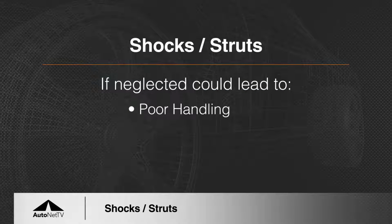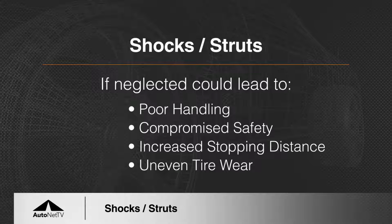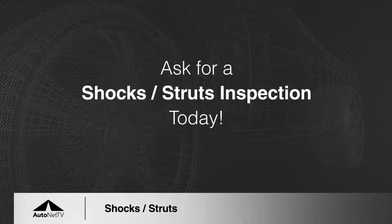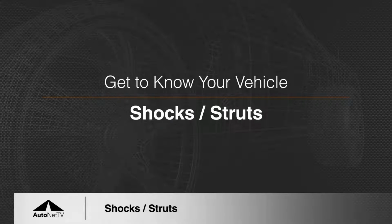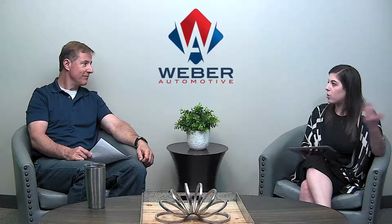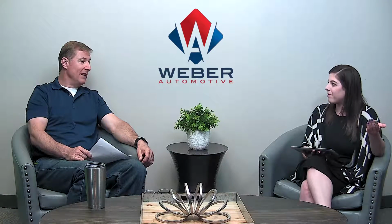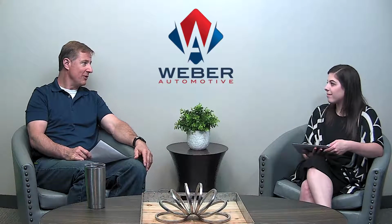So there really is no replacement interval truly on a shock or a strut, but you may have leaks or other issues with them that cause you to repair them or replace parts of them earlier than the life of the vehicle. Just like other suspension components, they work up until they don't work and need to be replaced. Yeah, and all of it can be inspected. And when one part doesn't work, the whole system's not working properly, right? Yeah, every piece has a critical function, and every function is important, so it's safe.